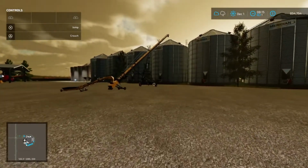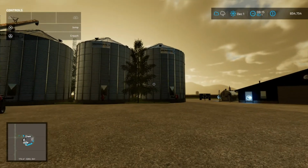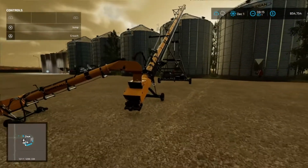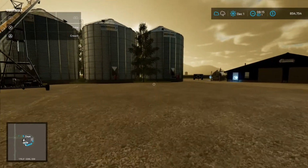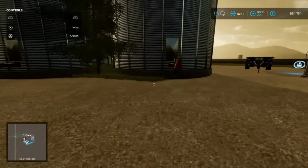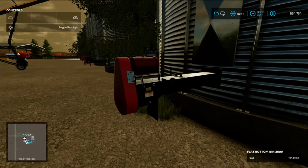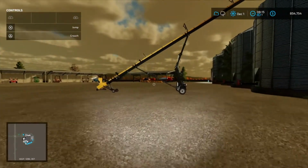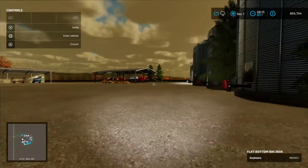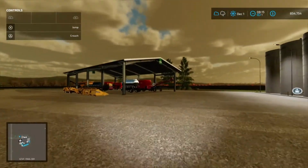Now if we're going to want to extract all of our grain from out of this bin, we can't use this yellow auger. No sir. That will not work. What we need is our red auger to go beneath this chute here. So that's what we're going to do next. We're going to grab the red auger, and it should be in the shed over there, and we'll bring it on over to the bin and set it up.